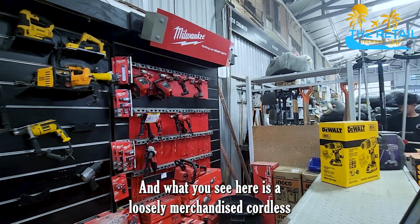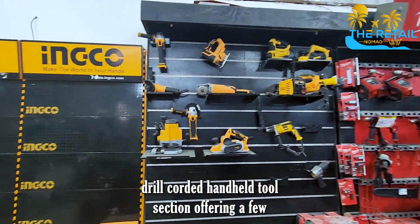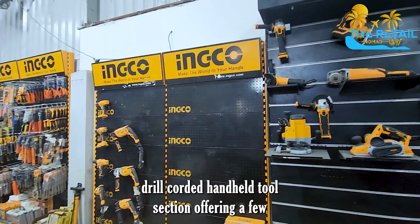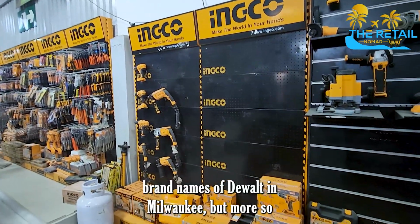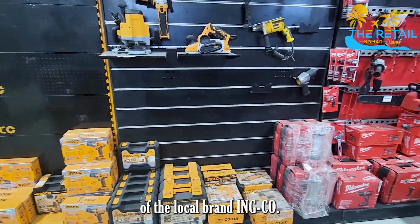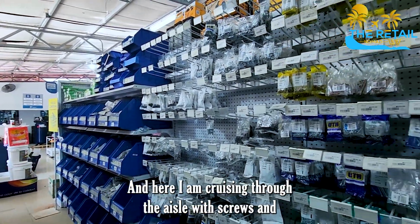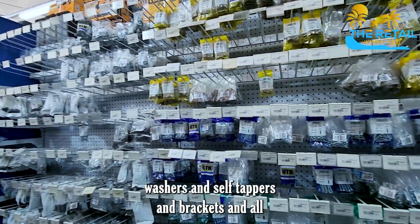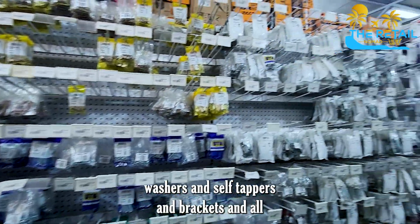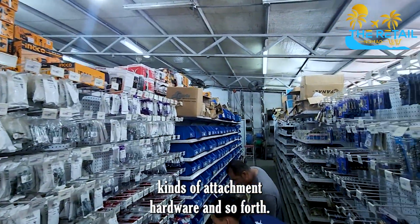And what you see here is a loosely merchandised cordless drill and corded handheld tool section, offering a few brand names of Dewalt and Milwaukee, but more so of the local brand Ing-Co. And here I am cruising through the aisle with screws and washers and self-tappers and brackets and all kinds of attachment hardware and so forth.